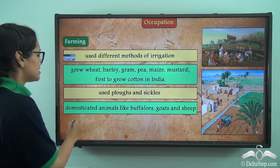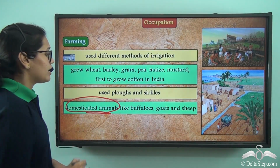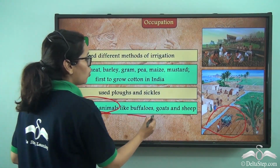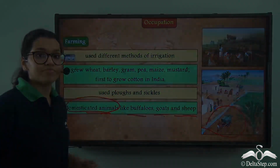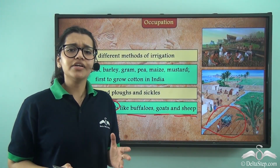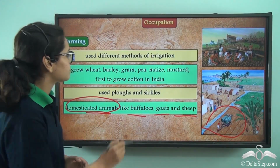Lastly, they also domesticated animals like the one that you can see in this picture, buffaloes, goats, and even sheep. Furthermore, they even plucked fruits like bear and even hunted and caught fish.